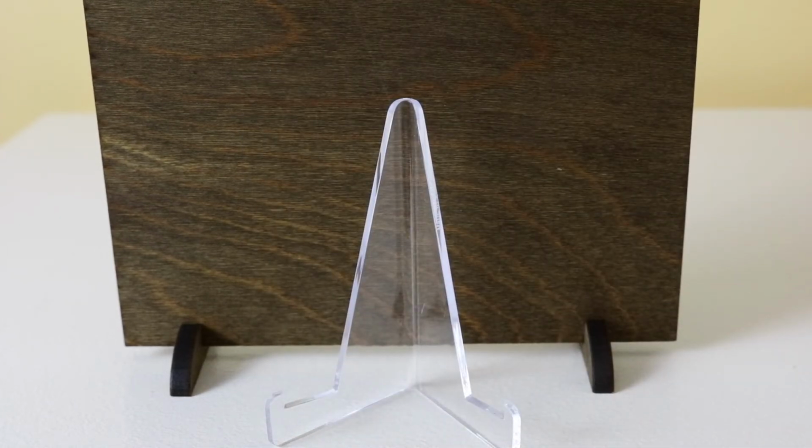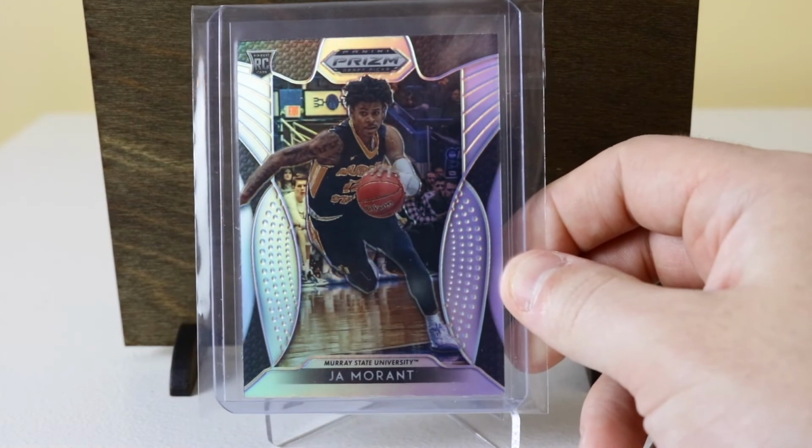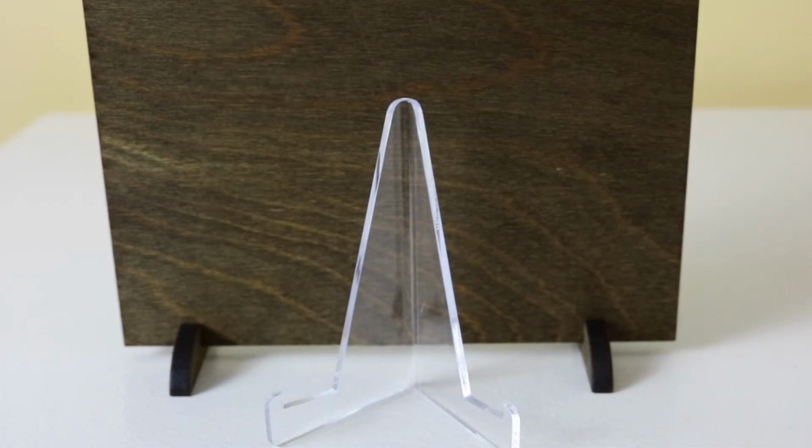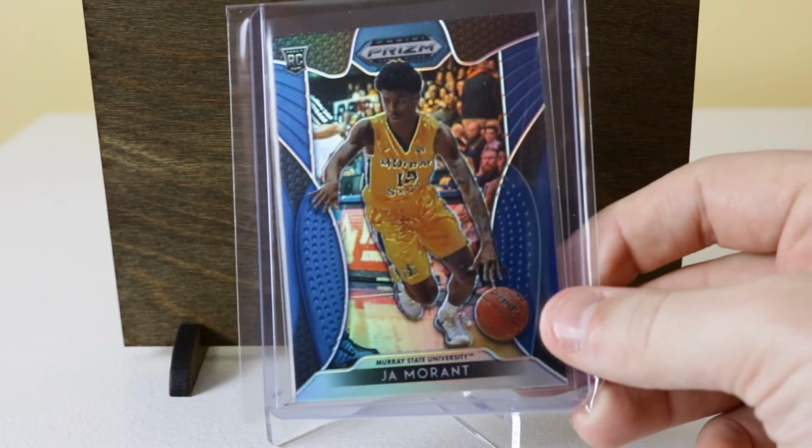I do not have any Ja Morant Prizm rookie cards from Standard Prizm, but Prizm Draft Picks, I got him all the time. So this is Ja Morant Silver, Ja Morant Pink Pulsar, Ja Morant Blue.